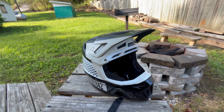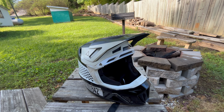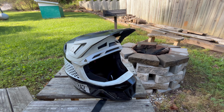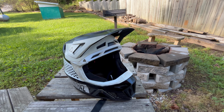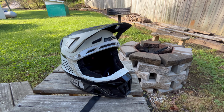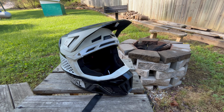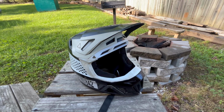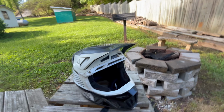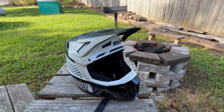So looks are obviously a little bit subjective, but the way this helmet looks, it is a little bit more round than some of the European helmets and some of the Climb helmets that are a little bit narrower. And for my already kind of fat and round head, it definitely makes my head look a little bit more round, especially I think with this color scheme, because it's got this kind of white surrounding your face. I feel like it makes my head look extra round.